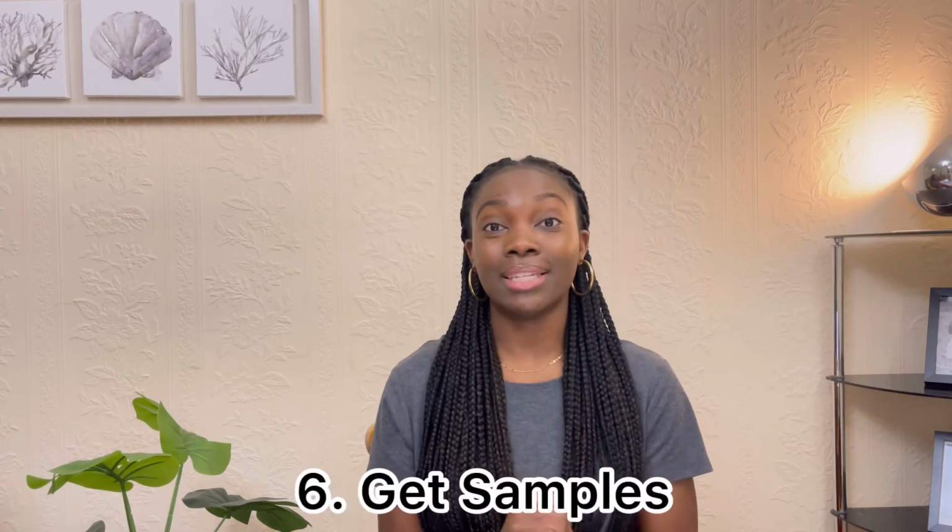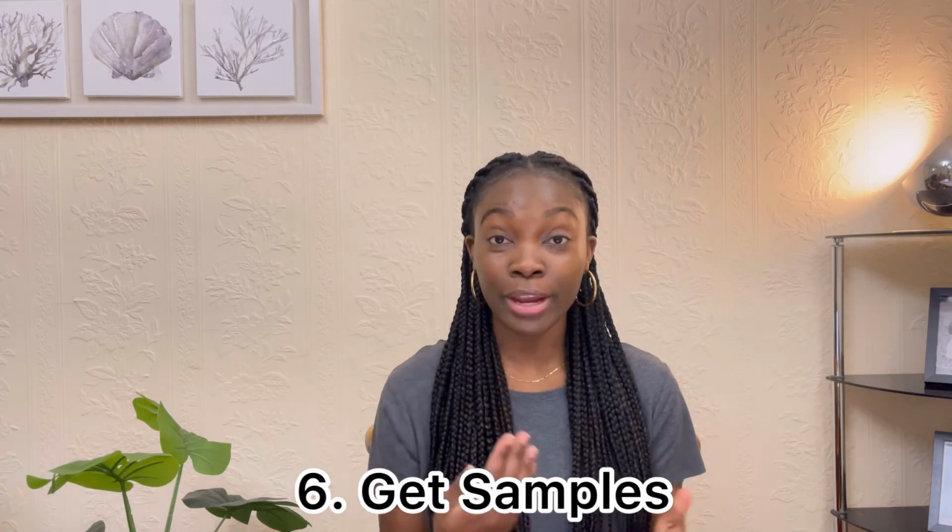Tip number 6 is to get samples. This is very important. If it's in your budget and you have the time frame to do so, I'd say get samples, because it gives you the opportunity to test the product out prior to ordering it in bulk. So for me, I wanted to source more necklaces and actually, I think I got all the earrings that I wanted, but I wanted more necklaces and I wanted to do rings.